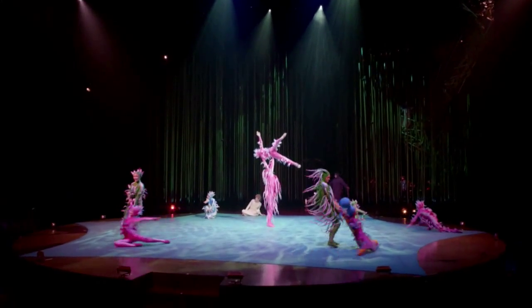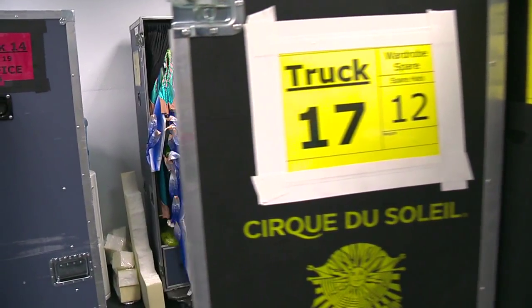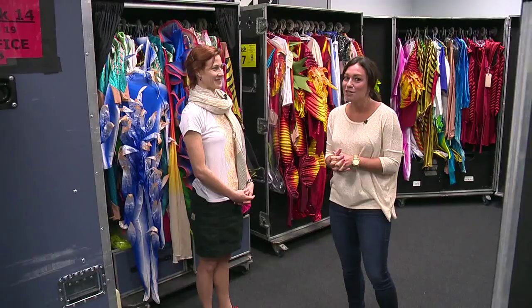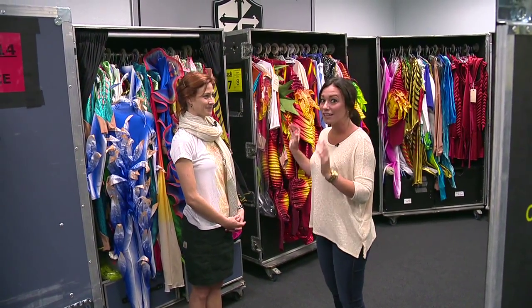Well, it is a given. When Cirque du Soleil comes to town, you can always expect to be wowed. And I believe that starts with a costume. So I have Tanya, head of wardrobe here, and she's going to show us a little behind the scenes so we can see what goes into every night of performance.